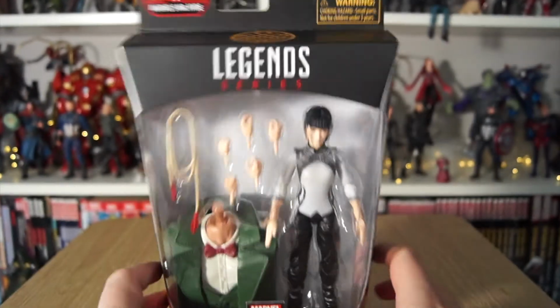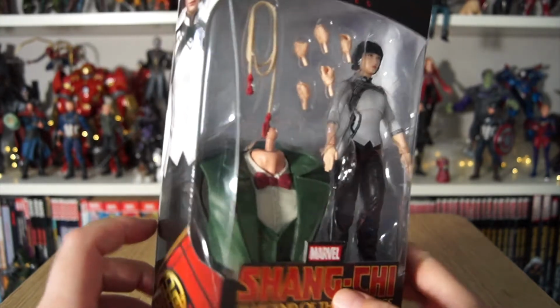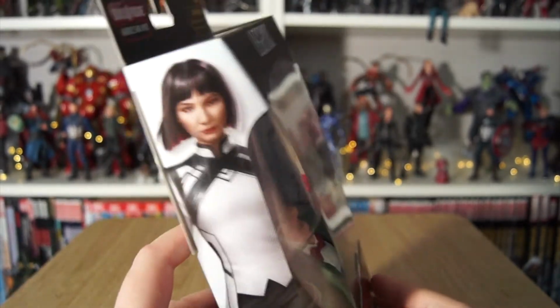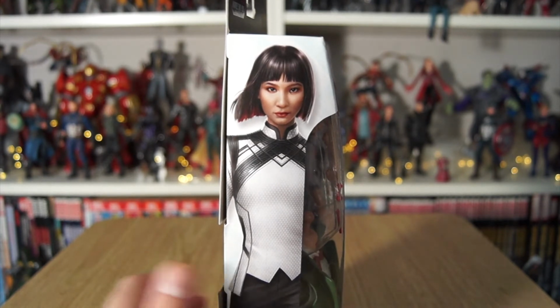Without even getting it out of the box, I can already tell that the sculpt is amazing on this figure, but let's have a little cheeky look at the packaging. It's part of the Mr. Hyde Build-A-Figure series, and as you can see, it's got his whacking big torso in there. The Legend of the Ten Rings logo here. Brilliant character picture of Xialing on the side. Look at that. That's so cool.